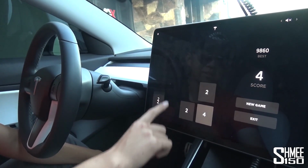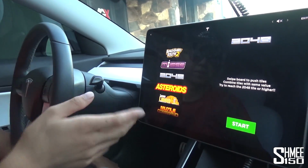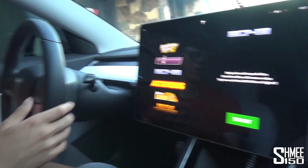Yeah, you get the gist. The games are locked when you're driving. So if you put it into drive, it'll lock you out. The reason they did this is so that when you're sitting at a supercharger waiting for your car to charge for half an hour, they keep you entertained.